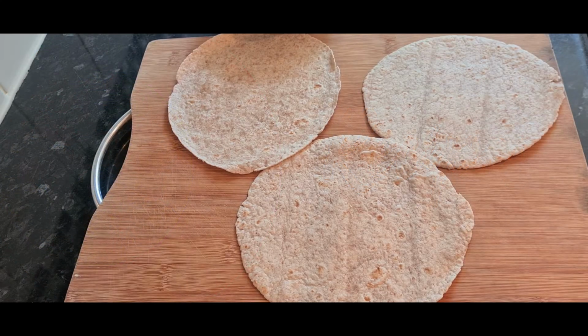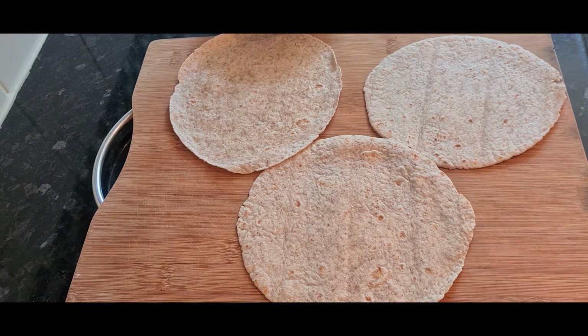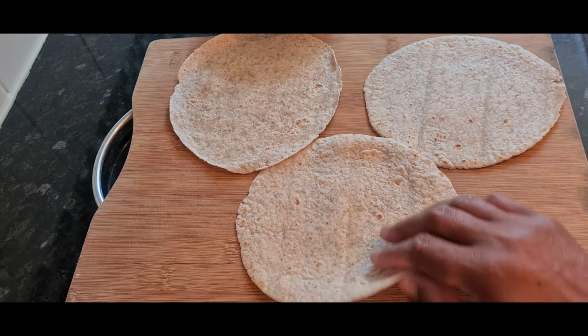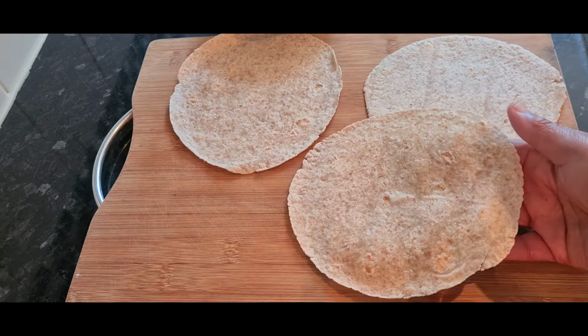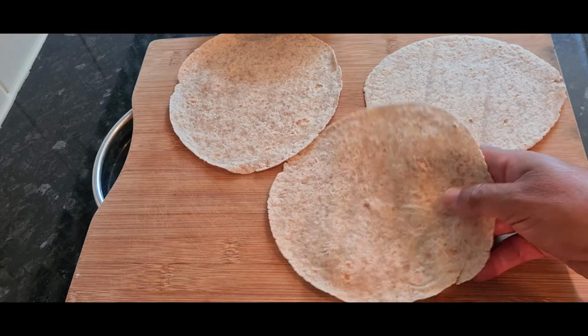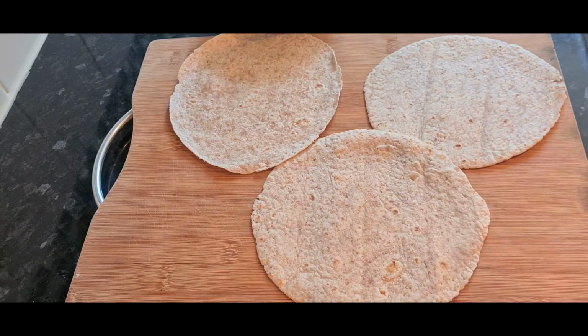Okay guys, so I am going to make some savoury pies using tortilla wraps, and these are just regular tortilla wraps that you can pick up in any supermarket. This is the small size and these particular ones are wholemeal. Okay, so let's get cooking.